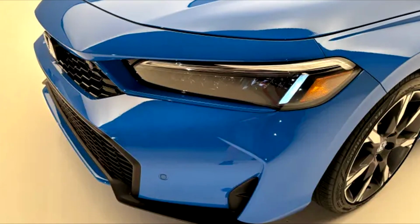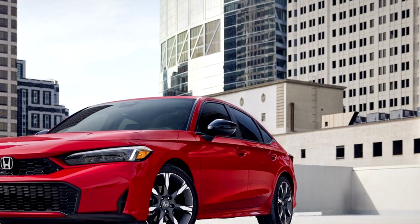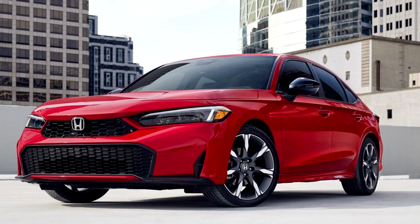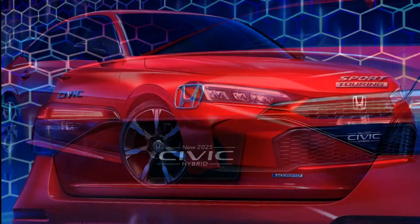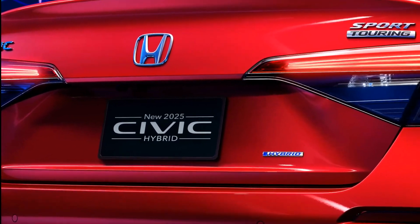The 2025 Honda Civic is equipped with a number of safety features, such as automatic high beams, rear cross-traffic alert, adaptive cruise control, lane departure warning, lane keep assist, rear view camera, traffic sign recognition, forward collision warning, front and rear parking sensors, and rear seat alert.